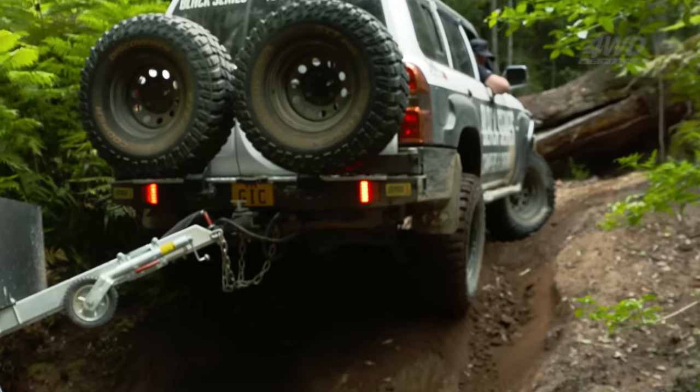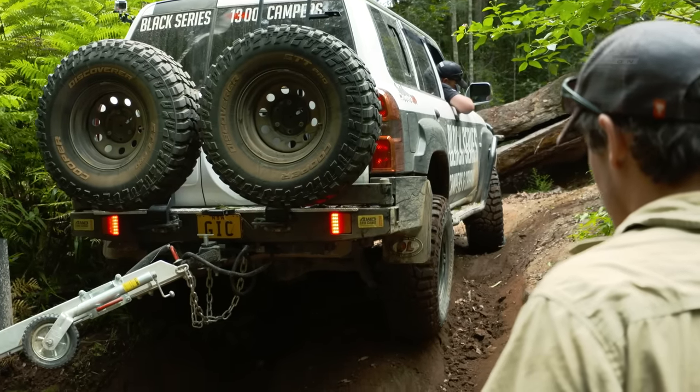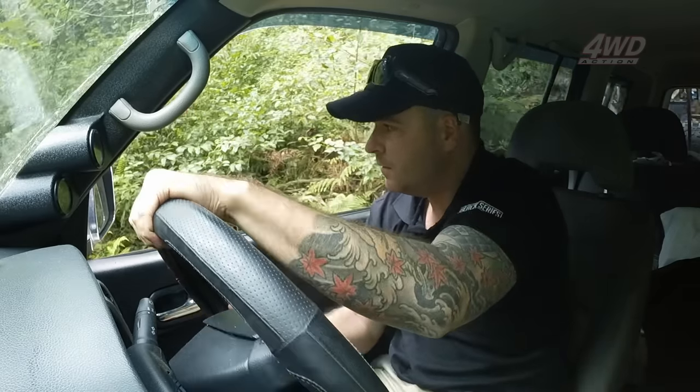Nah, that's going to jackknife. You go hard, right? That's going to jackknife. As soon as he falls off there, it's just going to jackknife. Mate. Forward, don't come down. Forward. Go forward. Yeah. Forward and right. Forward and right. No.